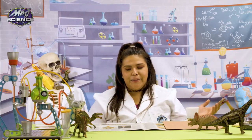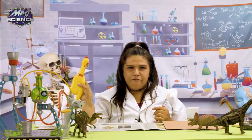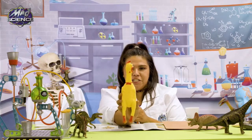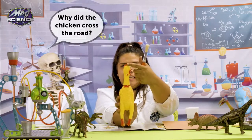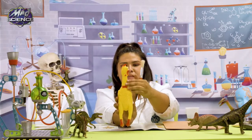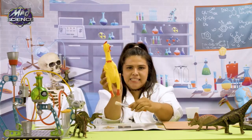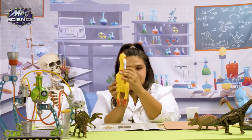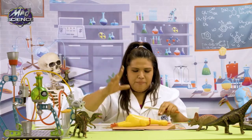However, I don't have a rock. I don't have a dinosaur. I do have my funky rubber chicken. So, if you can see, when I hold my chicken facing you guys, you can see his body. You can see the shape of his eyes, his mouth, maybe some of his arms and his legs. So we're gonna paint this side. You can grab whatever object you need and you're gonna do the same. Just paint one side and then we're going to imprint it on our paper.